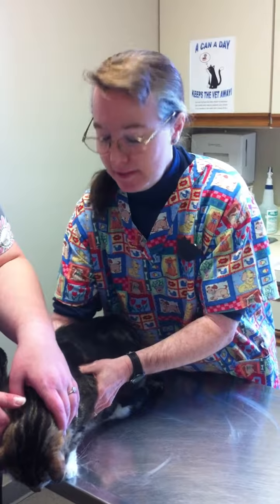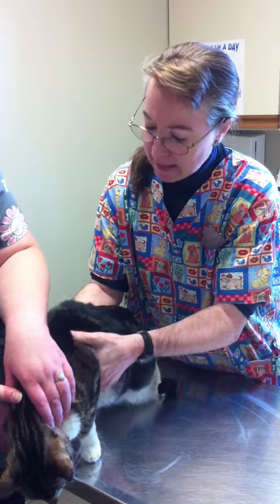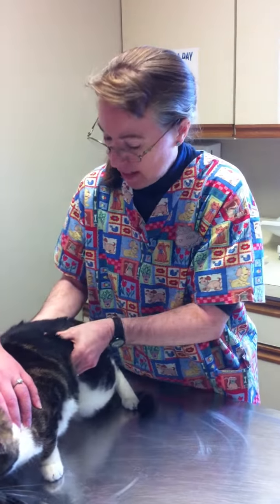And then from there I proceed to touch him all over the place. I'm going to run my hands down his front legs, all over his body, and I'm looking for any skin lumps, any lumps underneath the skin. I'm going to start feeling his abdomen here. Cats are a really fascinating animal. You can actually feel their kidneys, and I actually have his kidneys in my hands right now.